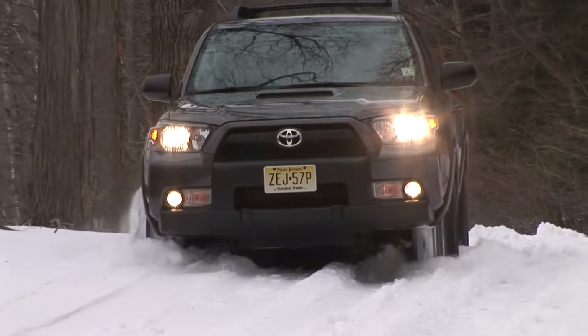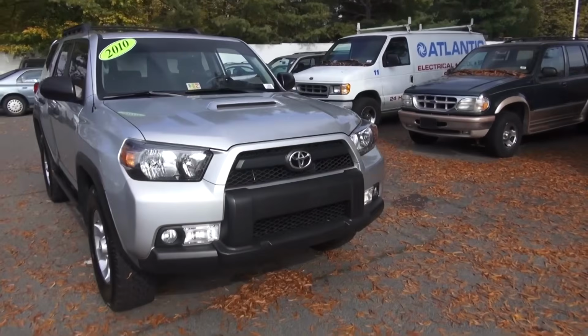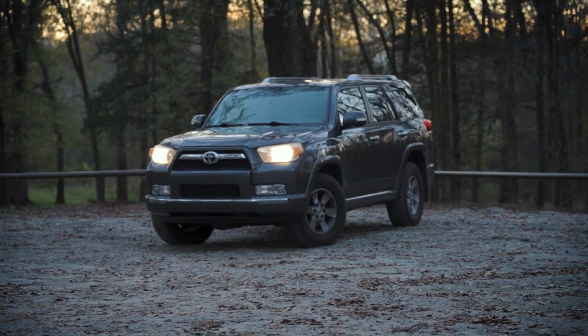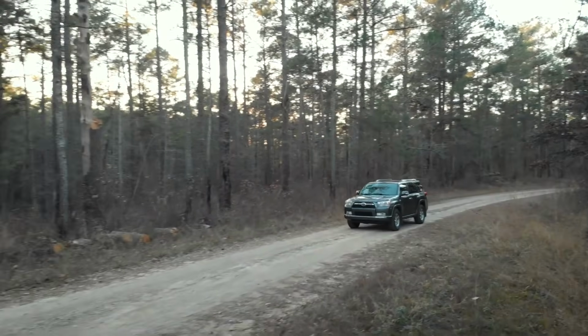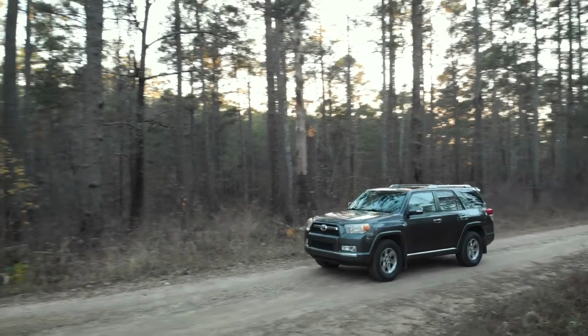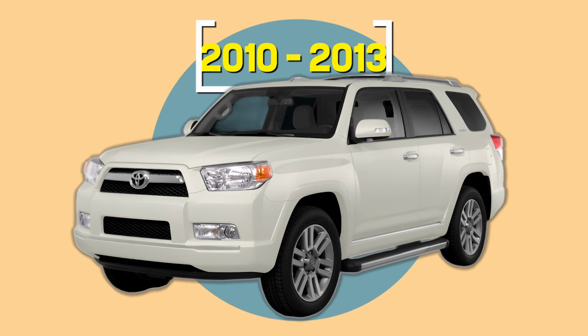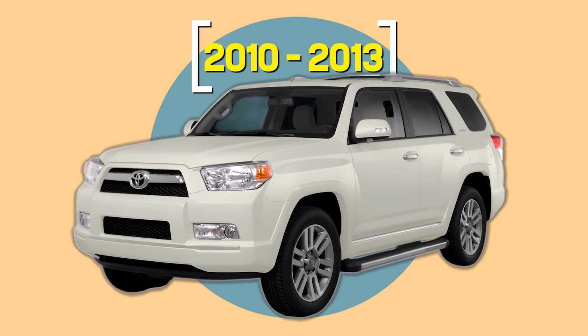The reason is easy to understand. Body-on-frame construction, a naturally aspirated V6, a 5-speed automatic, strong parts support, and a design built for rough roads rather than soft showroom praise. The good years are stock 2010 through 2013 SR5 or Limited models with clean maintenance records.